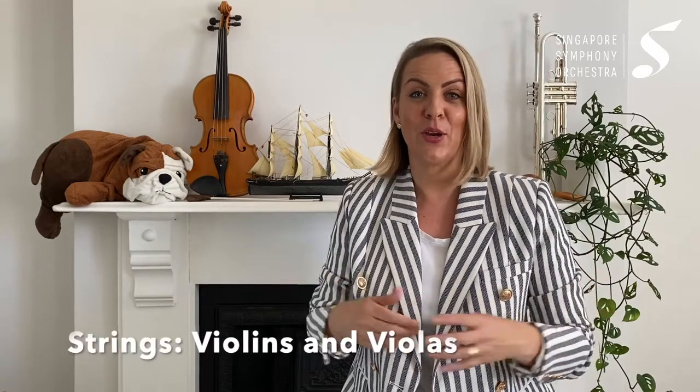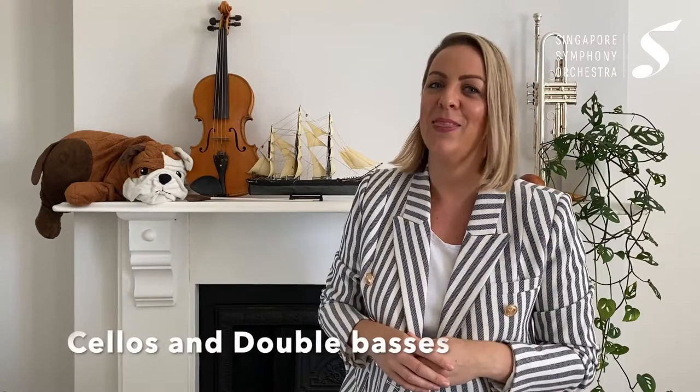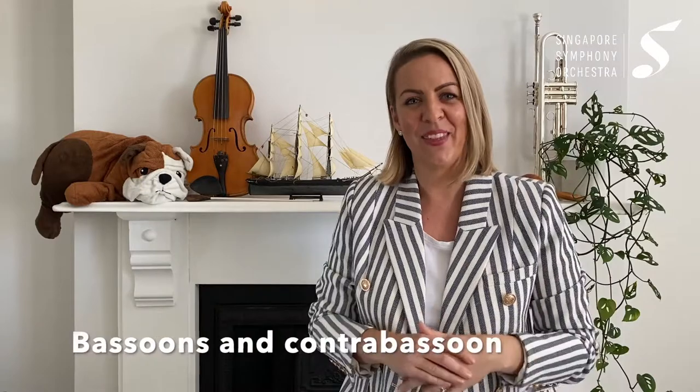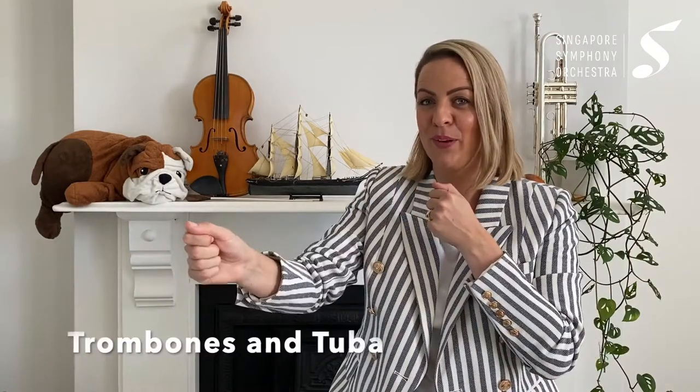We started learning about the string family in episode one, which has the violins, violas, the cellos, and the double basses. Then we moved on to the woodwind section with our piccolo and flute, the oboe and clarinets, bassoon and the big contrabassoon. And last week, of course, featured our fabulous brass, from our French horns to our shiny trumpets, the sliding trombones, and the tuba.